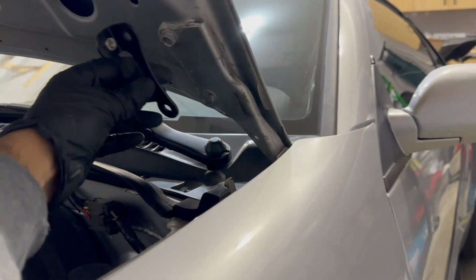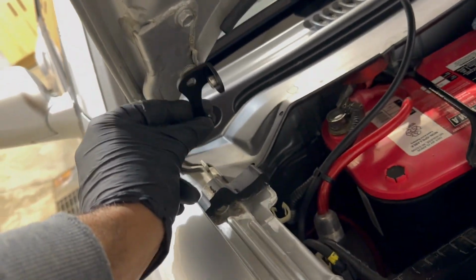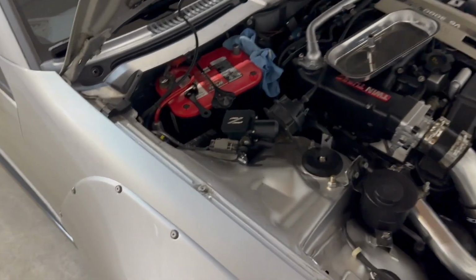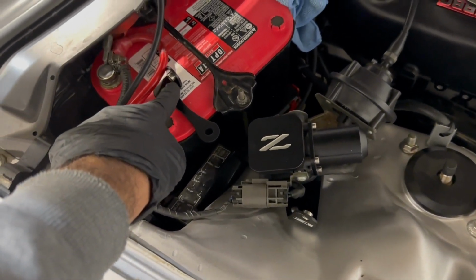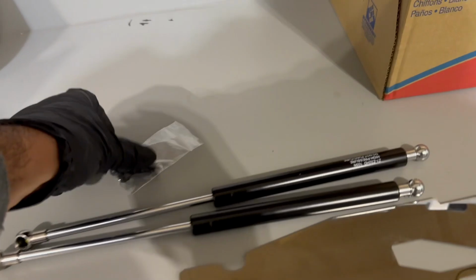And we're going to do the same thing for both sides. So this one's going to go here, and this one that I got sitting on top of my battery is going to go here in that same orientation, just like that. Actually, to make life easier, maybe I should have done this at the beginning, but there's these little ball studs that go in here and in these brackets right there, and it's these things right here.